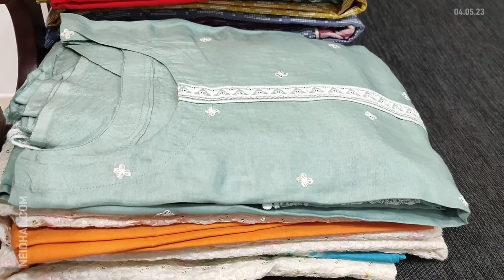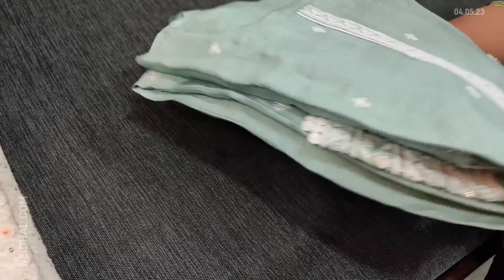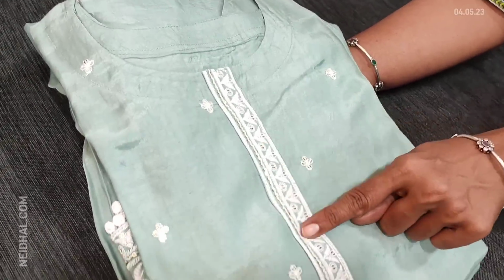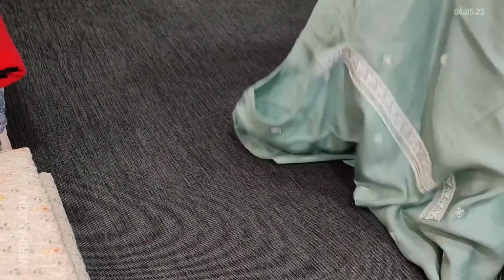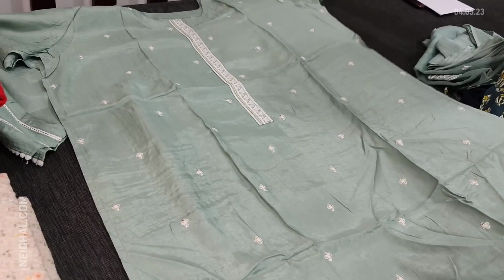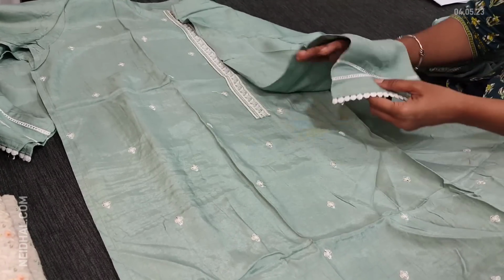Next we are going to see dress material in pure muslin silk in pastel blue color, which has a round neck with simple yoke with thread and sequence work. It's a monotone set, and it is a semi-stitched dress material on pure muslin silk. As these are semi-stitched, we recommend this up to XL size. This has 3/4 sleeves with this kind of lace detailing.